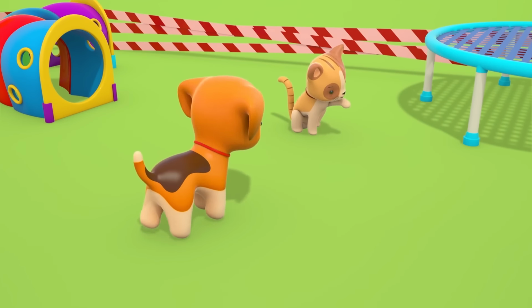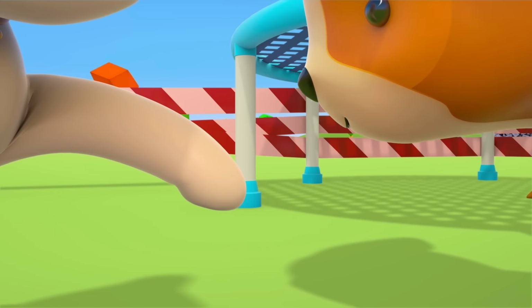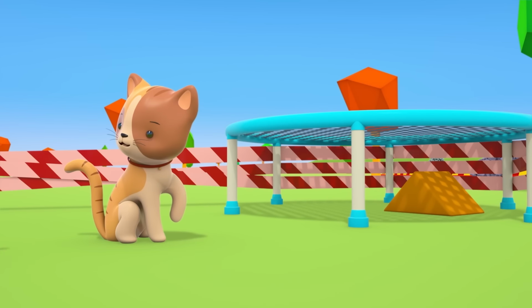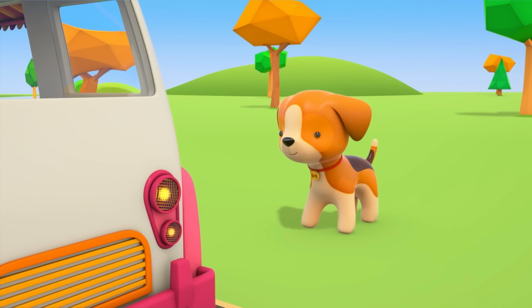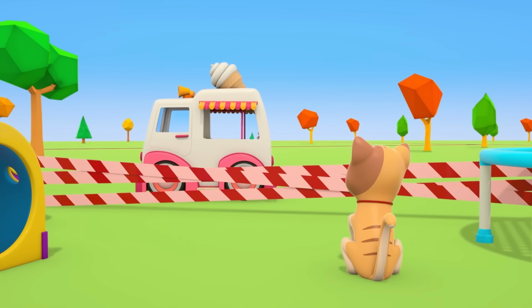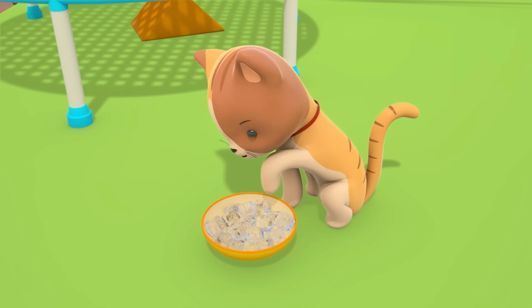Kitten, let us have a look at your paw. It's swollen. We need to put some ice on it. The ice cream van probably has some ice. The van has driven up to the playground. Here's some ice, kitten. Put your paw in it.